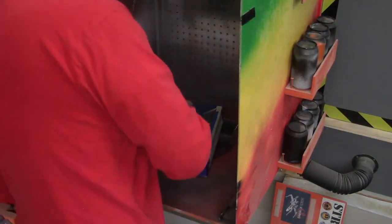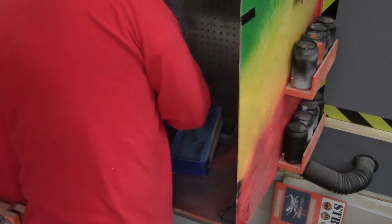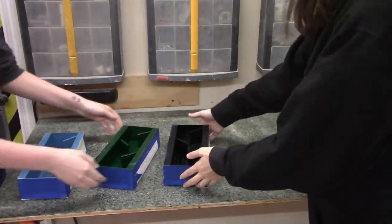The outside of the dice tower and tray will be stained, but the inside will be painted because why not? We think it looks cool, so we're gonna do it.